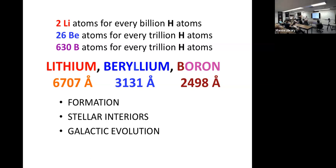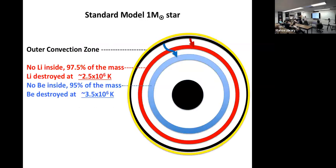So because they're so rare, the only way we can observe them is in the strongest lines of the spectrum, and those are the resonance lines. And for lithium 1, the resonance doublet is at 6707. For beryllium, it's ionized beryllium, and the doublet is basically the same atomic configuration as lithium, at 3131 angstroms. We don't do boron up there in the atmosphere.